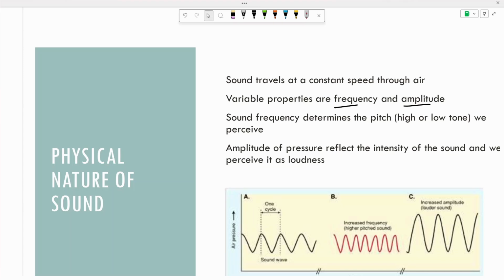So same thing with hearing. Either the frequency goes up or the amplitude, the volume, goes up. Frequency determines the pitch, whether it's a high or low tone, and the amplitude is just the intensity of the sound. How loud is it?